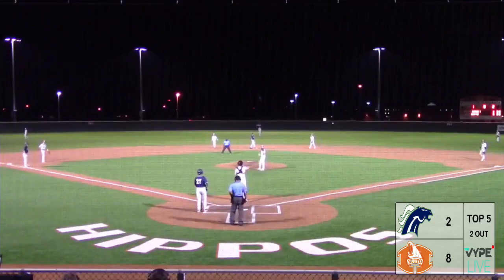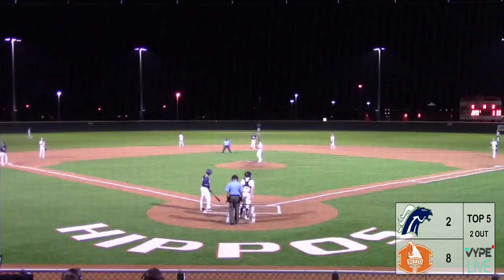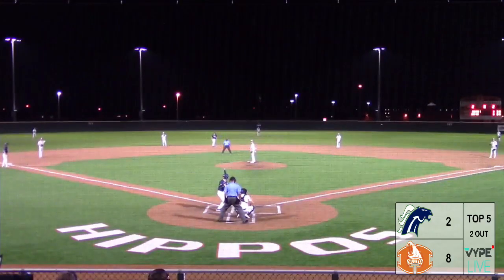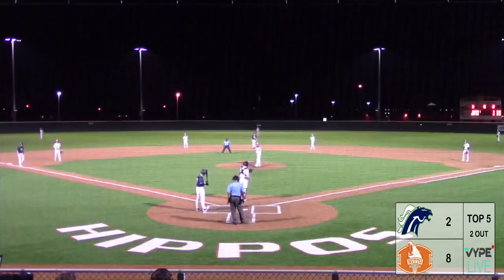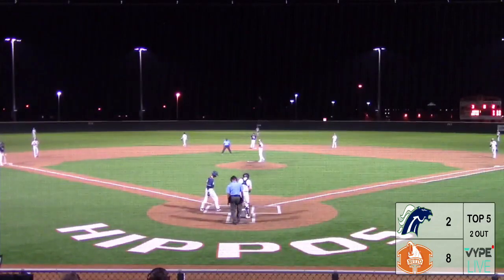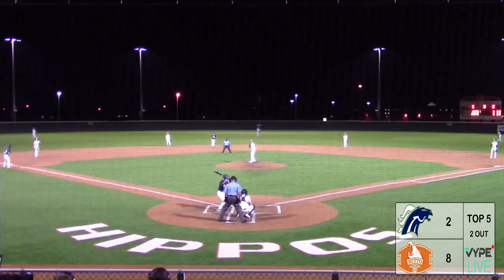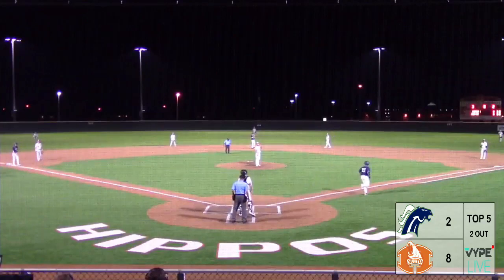Next pitch is down low in the dirt. So two balls and no strikes to Bailey. Bailey had a sac fly in the first inning and then flew out to center field in the fourth. Two-oh pitch misses high, ball three. So 3-0 count to Bailey. And next pitch misses inside, ball four. So that's going to load the bases with two outs.